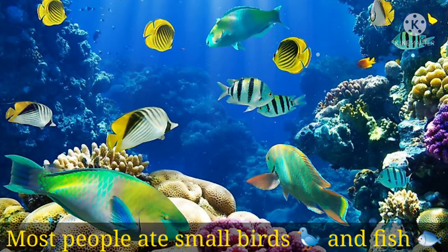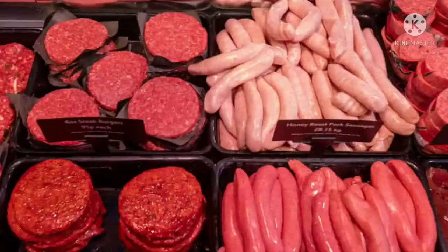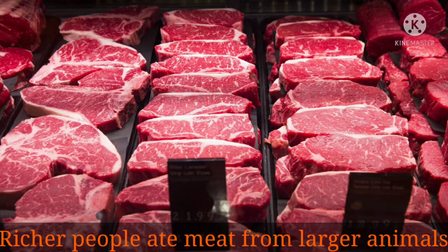Also, milk and cheese was eaten as well. You know, milk and cheese is good for you and it's good for the bones and it makes you stronger. So these are the benefits. Also, the richer people ate meat from larger animals. You know why? Again, because they're richer. Larger animals like chickens, cows, turkeys, and so on. Although meat was probably eaten on special days, even by poor people.